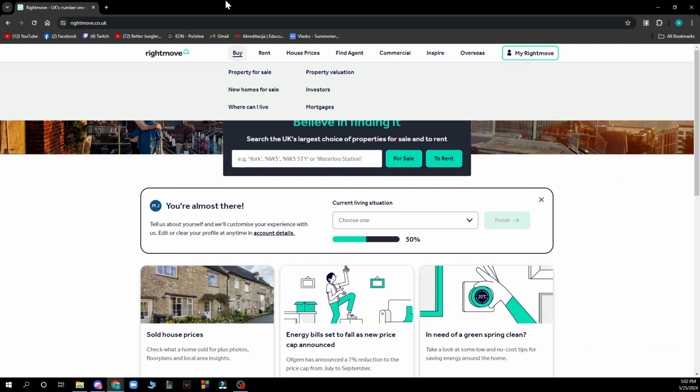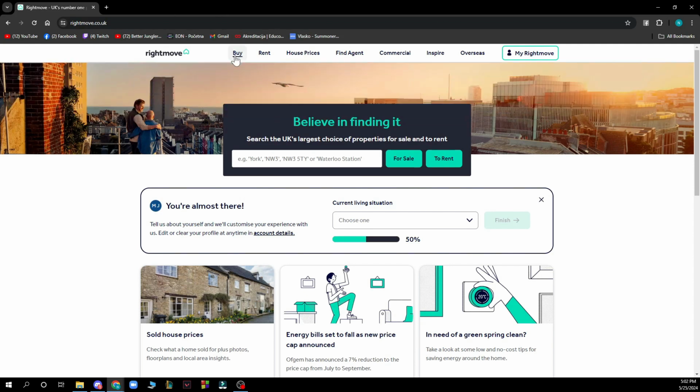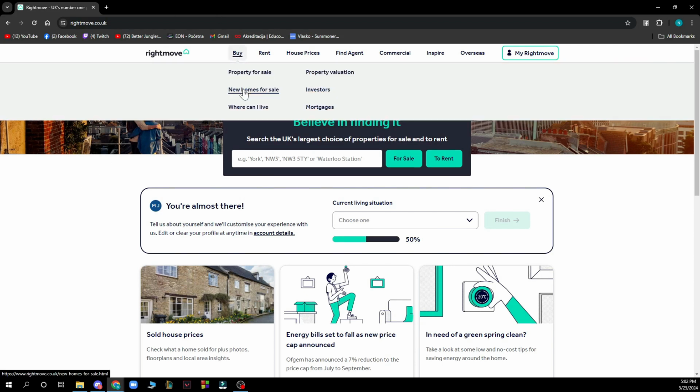Now let's see how you can actually find new build homes on Rightmove. To do so, you need to click on buy, and then here you have new homes for sale. Click there and there you can find them.